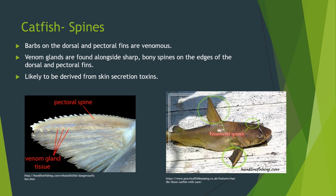With the origin of these spines, people think that they came from the secreted toxins that the catfish once had in a more prehistoric age, but we're not completely sure on that. There's research going on at Michigan State to figure out how these things derived. But this is a defense mechanism that the catfish uses to warn off predators or, if captured, to fend for themselves.